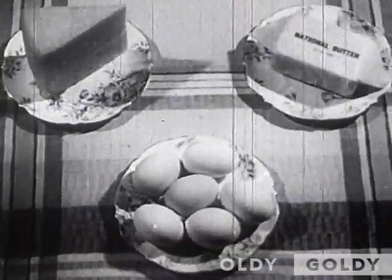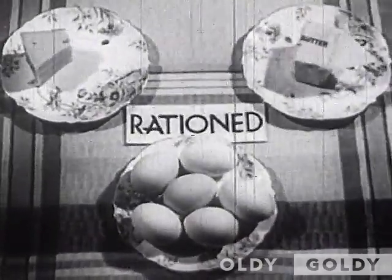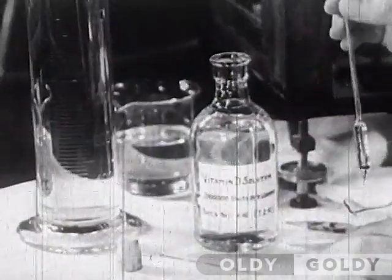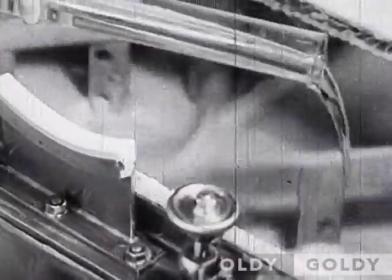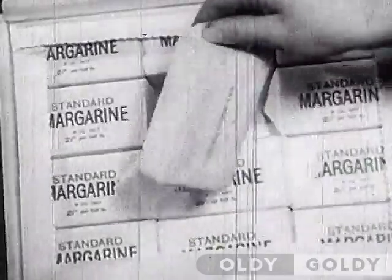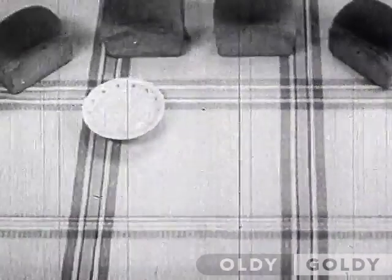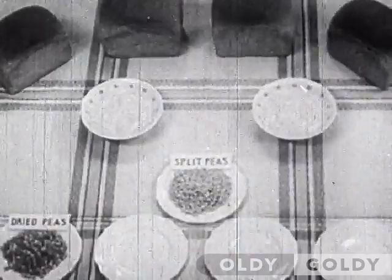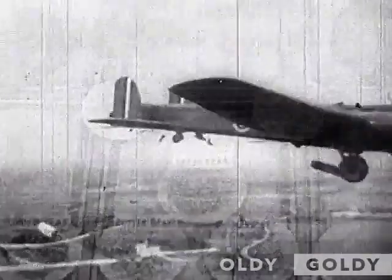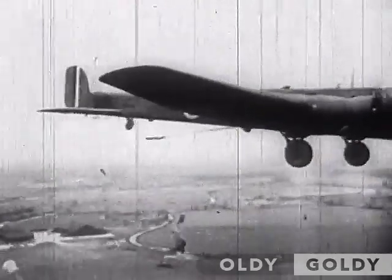Cheese and eggs have been rationed, and the supply of butter is limited to 2 ounces a week. But the English have learned to substitute. Vitamin preparations developed in the laboratory are added to some foods, such as margarine, to enrich the vitamin content. Foods such as the English wheatmeal loaf, dried peas, beans, and cereals have been recognized as nerve conditioners at a time when iron nerves are needed most.